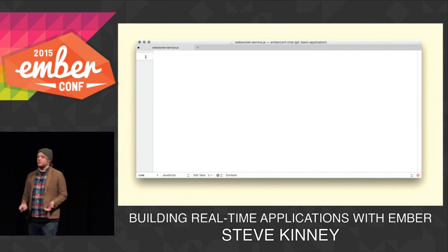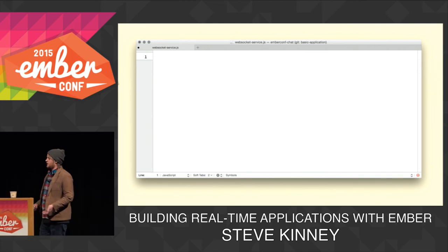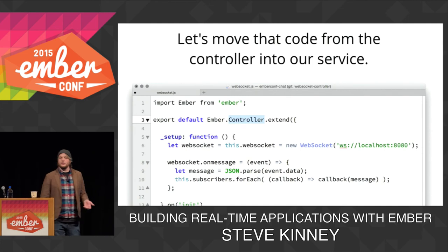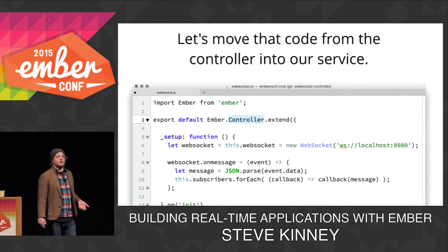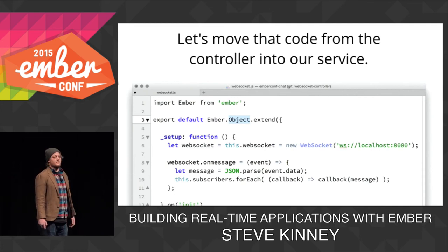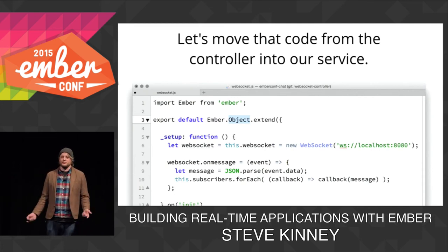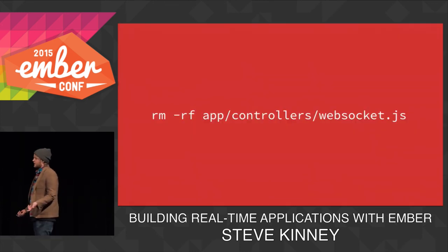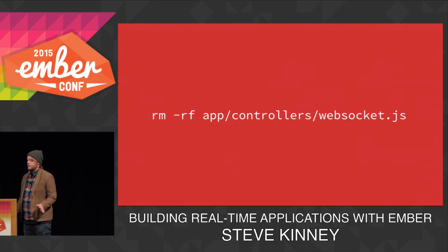Actually, Ember 1.10 gives us a new syntax for bringing it in that I think is cleaner and a little more declarative. So how do we refactor this controller into a service? We just moved it to this new file that we generated, and we inherit from Ember object instead. We'll get rid of that controller. We don't need it anymore.